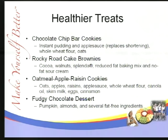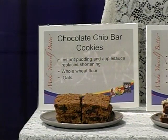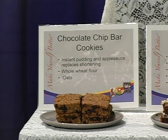And these contain instant pudding and applesauce, which replaces the shortening. And what's positive here is we're replacing shortening that has those trans fats. Remember those partially hydrogenated oils. We want to avoid those in our diet, and this replaces the shortening, makes us healthier. Also has whole wheat flour and oats.